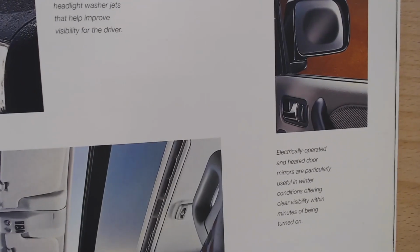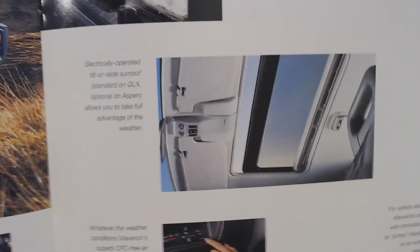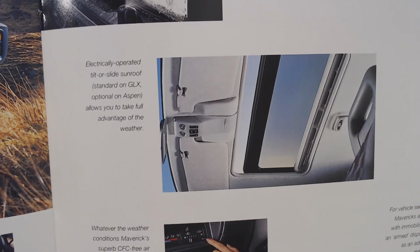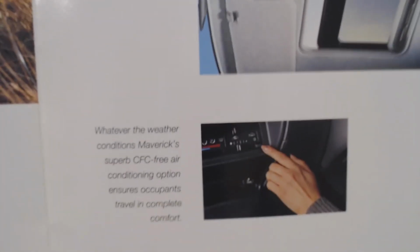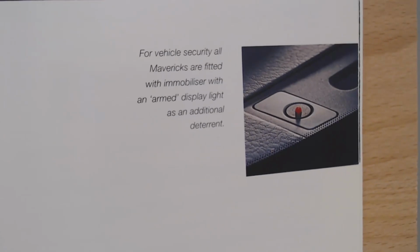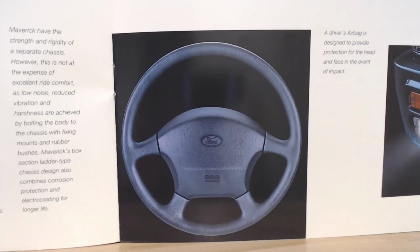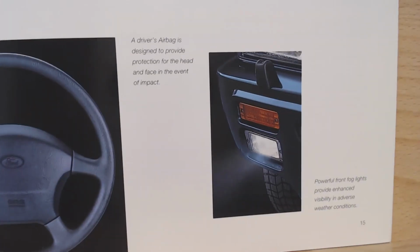What else have we got here? We've got these heated door mirrors, this electric sunroof, standard on your GLX, optional on your Aspen. Air conditioning is an option on either model. Some kind of security system, driver's airbag, and those front fog lamps.